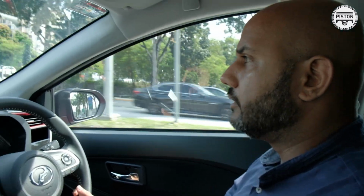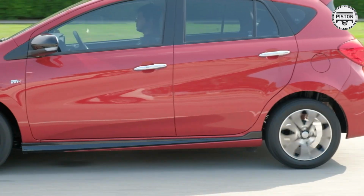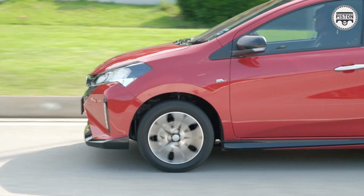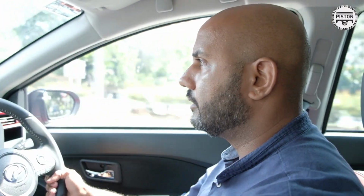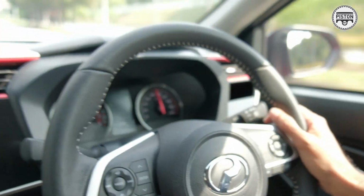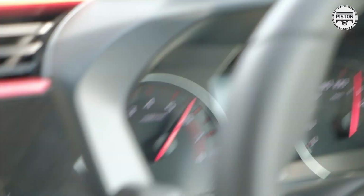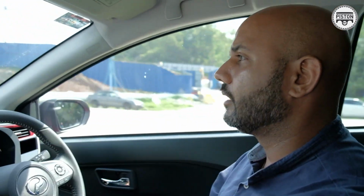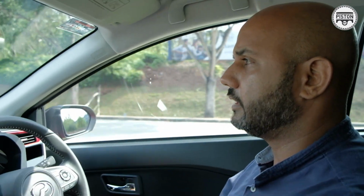So when it comes to performance, I was telling you earlier about how the new Myvi is 20% more powerful as compared to the previous generation. So I'm just going to put my foot down and let's see what happens. You get a lot of noise. This is typical of a CVT transmission, and that's the elastic effect that CVT transmissions are so well known for. But what you're getting a lot of is that droning sound, which is also a typical character of CVT transmission.